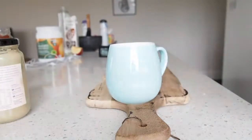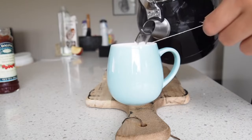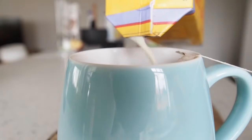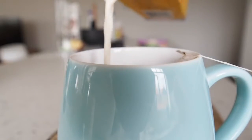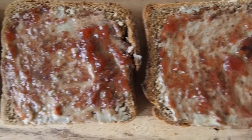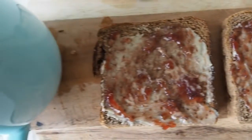And of course I have to have a cup of tea with it. My tea of choice is, can you guess? Chai, of course. And I have it with some Bon Soy, of course. And yeah, that's pretty much it. So yes, that's my tea and toast. Make sure you try the tahini and strawberry jam and let me know if you like it.